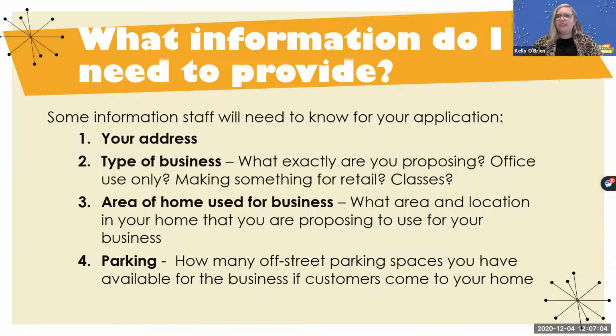Okay, so I realize I need a home CO. What information do you need from me? Well, first of all, we like to get your address just to make sure you are in fact in the town. Sometimes we do get calls from outside of town. The type of business that you're proposing, the area of your home that you intend to use for the business, and parking. Not often, but in some instances, we need to know what your on-site parking is.